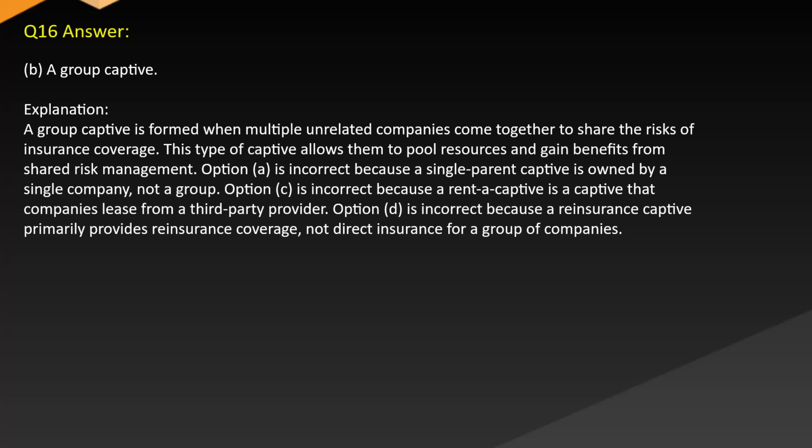Option A is incorrect because a single parent captive is owned by a single company, not a group. Option C is incorrect because a rent-a-captive is a captive that companies lease from a third-party provider.